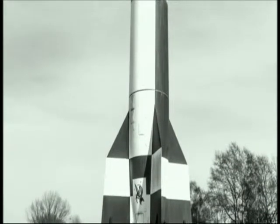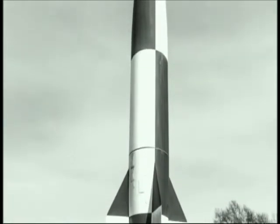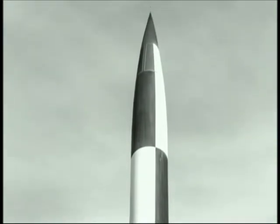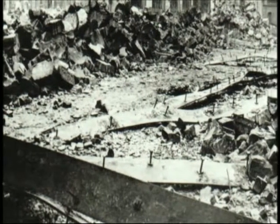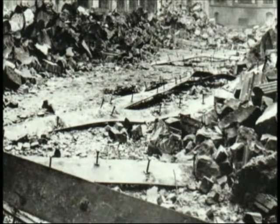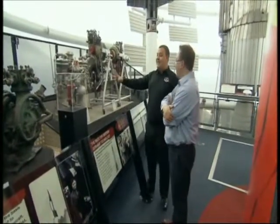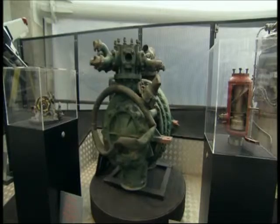For the next 100 years, rockets played an increasing part in warfare, and it was in the Second World War that Britain found itself on the receiving end of the rocket's power. The Germans deployed the world's first long-range missile, the V2 rocket. It was used against Allied targets, most devastatingly in its destruction of great parts of London. Well, what's this mangled piece of old metal? So this is actually a bomb-damaged part of a V2 rocket.